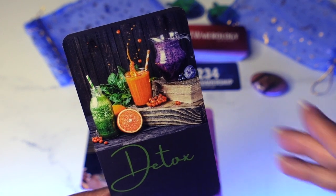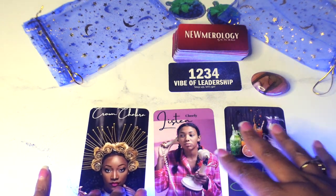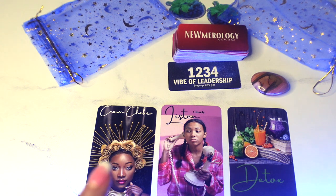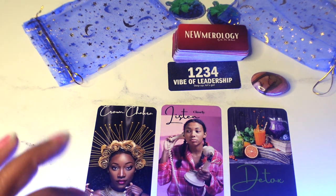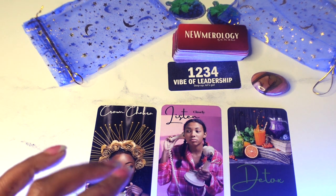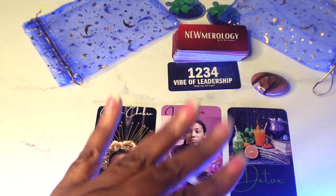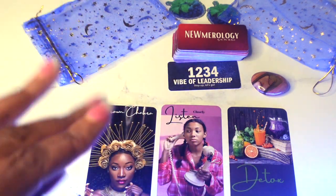So there you go, group number one. Let's recap really quick. Remember our anchor for everyone: 1, 2, 3, 4. It is the vibe of leadership. You've got to step up and let's go. It's time to go. It's showtime, right? It's time to get moving.